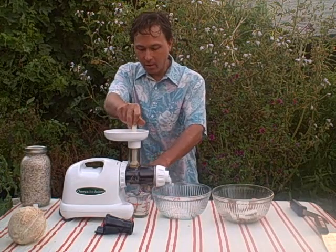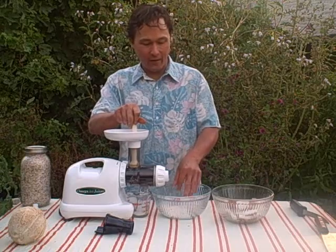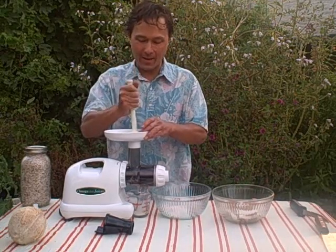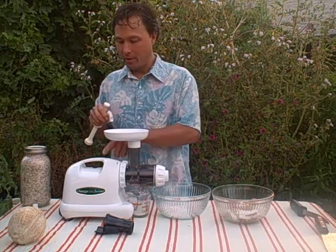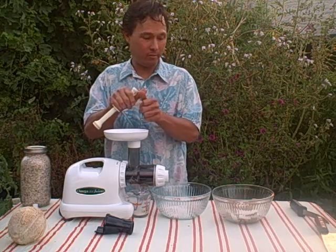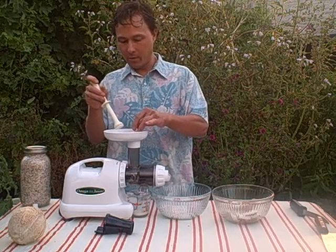So as you can see, we're getting some coconut cream out here, and on the end we're basically getting a defatted coconut. Now you can use this coconut, but it just doesn't have the fat in it, so it's not quite as tasty as the stuff if you put the standard screen in that would actually keep the oil in with the coconut.